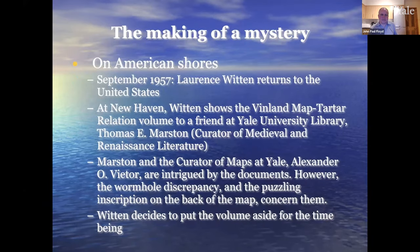So Lawrence Witten returned to the United States in September 1957, and he showed the volume containing the Vinland Map and Tartar Relation to Thomas E. Marston, who was curator of medieval and Renaissance literature at Yale University Library. Another person interested was Alexander Vietor, curator of maps at Yale. Both he and Marston were intrigued, but the wormhole issue and also the inscription on the back of the map, which didn't seem to make much sense, gave them enough concern to back off from actually purchasing the map at that time. So Witten decided to put the volume aside for the time being.